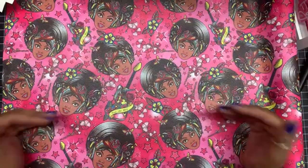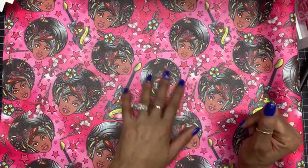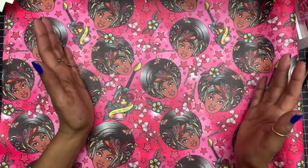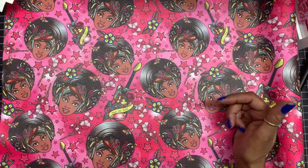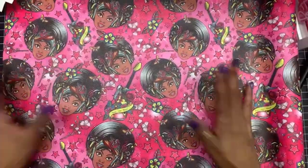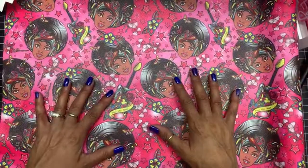Her hair to me looks like a vinyl record. Okay, she got headphones on. She got a music guitar right here. It says feel the beat. You got roses and flowers. And I mean, what more can you not like?